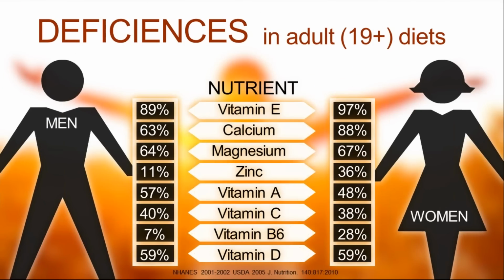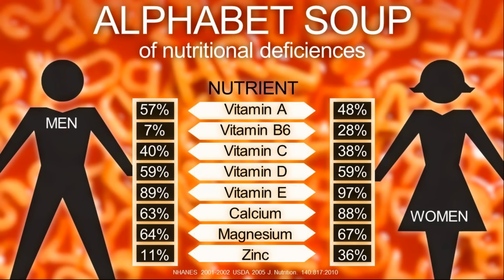And if we speak of deficiencies, it is said that there are certain deficiencies that happen in men and women. And sad to say, the nutrient requirements that we need per vitamin would differ with the sexes, right? So vitamin E may be needed by women more than men. That's why the Journal of Nutrition has made the alphabet soup. It is said that in the alphabet soup, you have to make sure that men and women get a good level of vitamins, minerals, and antioxidants, and make sure that we don't get deficient, because sad to say, 57% of men are deficient with vitamin A. Less than half of women are deficient with vitamin A as well.